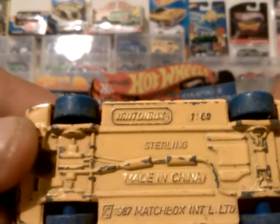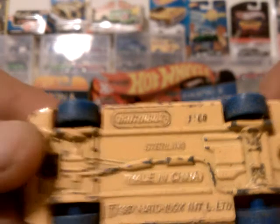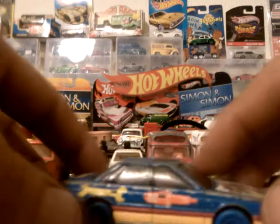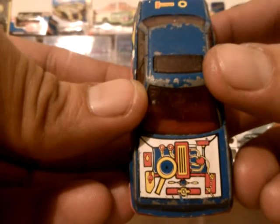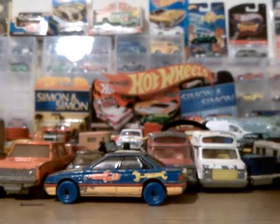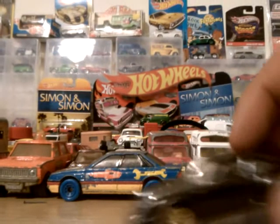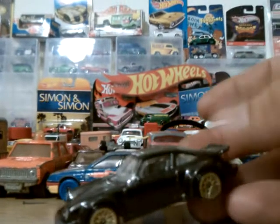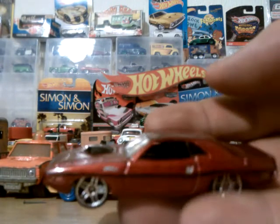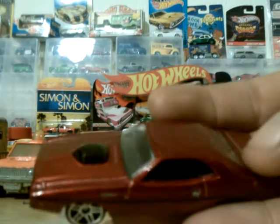Last out of the loose bunch is another Matchbox Sterling. I already do have a Sterling, but this is my first Matchbox series with the cool engine in there on the top, which is pretty cool actually. Blue wheels. Oh well. I did buy a 10 pack as well, but I've took some of the other cars out. This was in there, and this was in there. That's a nice paint job on there.